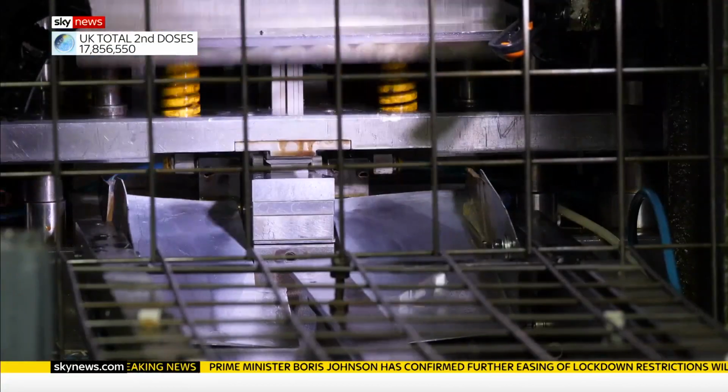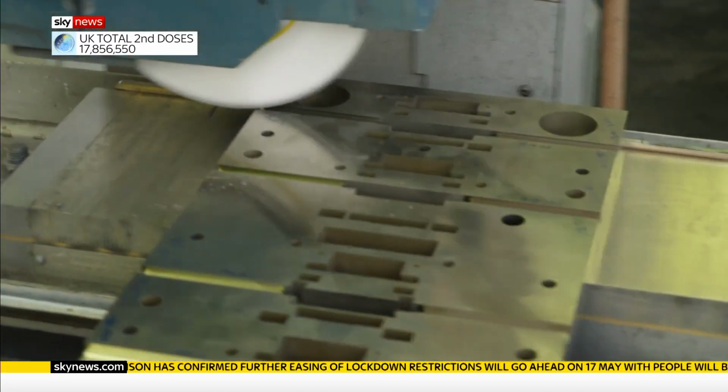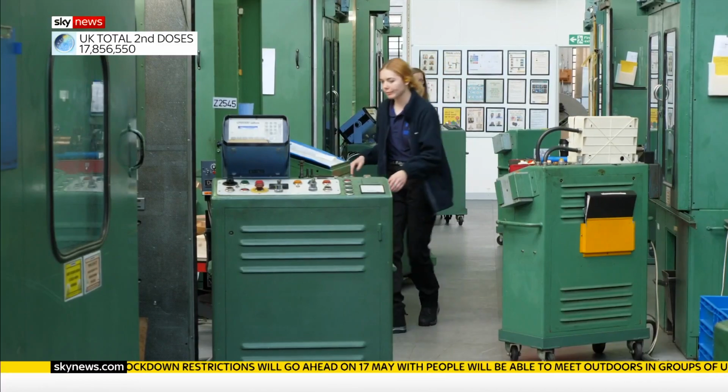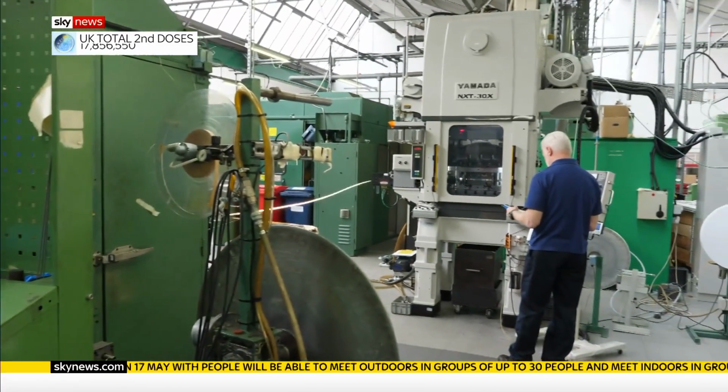In factories and workplaces across the country, something is stirring. The rhythm of Britain's economy is picking up. Experts now expect the strongest economic growth in decades. And this machine is part of the explanation.